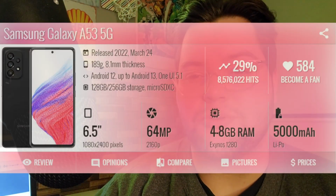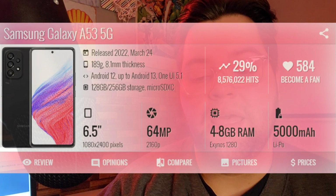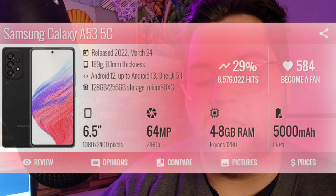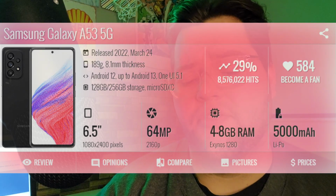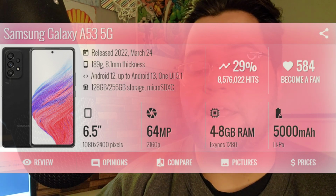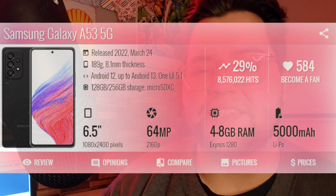So you get a Galaxy A53 for $214, and of course this comes with a Super AMOLED display, 120 Hz refresh rate, plastic body, IP67 water and dust resistance, an Exynos 1280, which I know some of you touched on that you don't like, but I thought the processor was okay on the device. I don't think it was too bad. 6 gigabytes of RAM, 128 gigabytes of internal storage, Android 12 upgradable to 16.